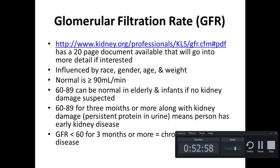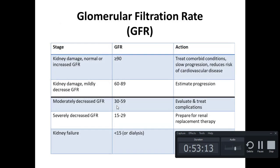We talked about 10. This 10 to 15 GFR will really tell us that there's kidney failure. 60 or below will tell us that there's kidney disease. You guys can look at that. It's basically the stage of kidney issues based on their GFR and what the actions are.